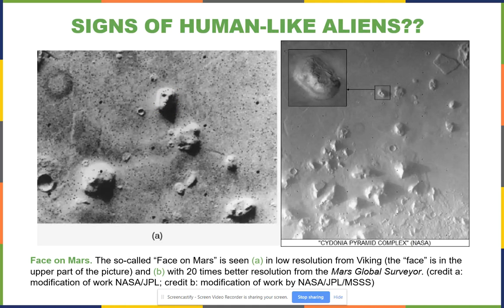This here is an extended view of Cydonia. And you'll notice from the title, while this picture is obviously taken from NASA, it's not NASA who calls this the Cydonia Pyramid Complex. When you call it the Cydonia Pyramid Complex, what are you saying? Pyramids, how do pyramids exist? They had to be built.